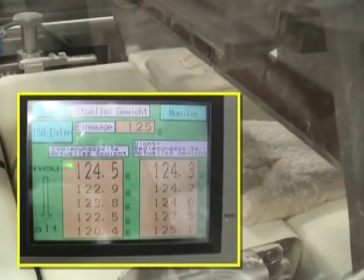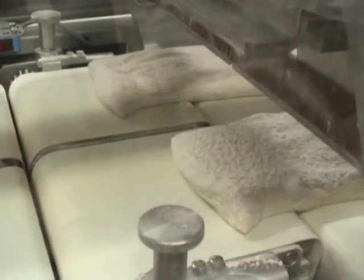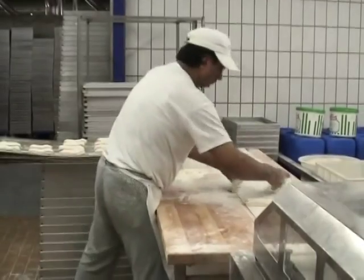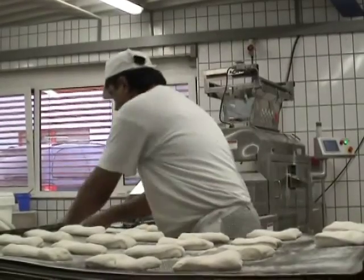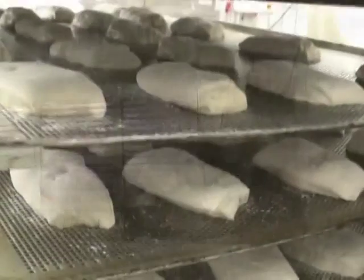With pre-programmed control, the twin divider gravimetric system repeats its scaling, cutting, and feedback functions on the inline weighing conveyors, achieving accurate portioning of the dough that runs continuously on the system.